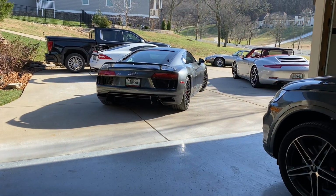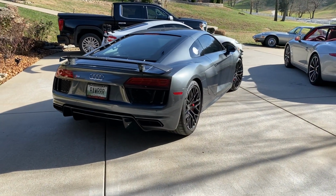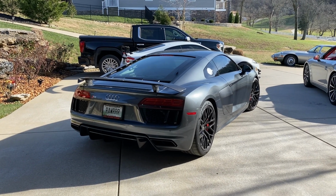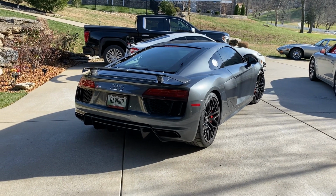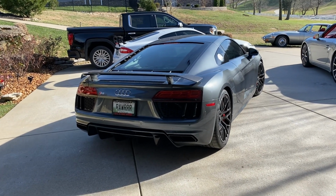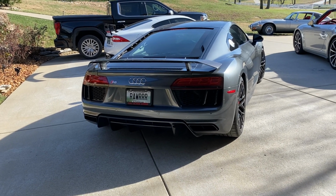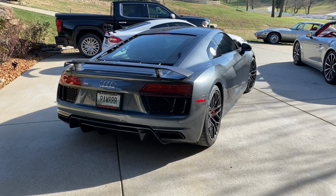Since we're talking about Audis, this was a comparatively new addition to the fleet. This is the 2018 Audi R8 V10 RWS, rear wheel system, I think. Means it's rear wheel drive only. It is not all wheel drive like the rest of them. It's one of 999. You can see we moved the tags over from the black XKRS that has found another home. Sadly enough, I miss that car.